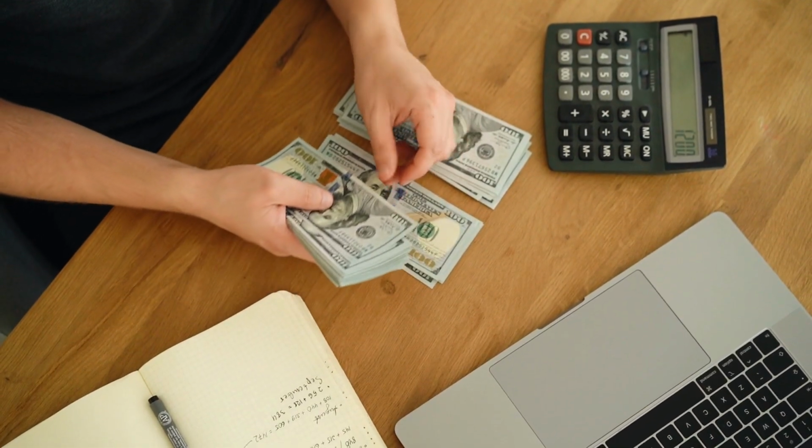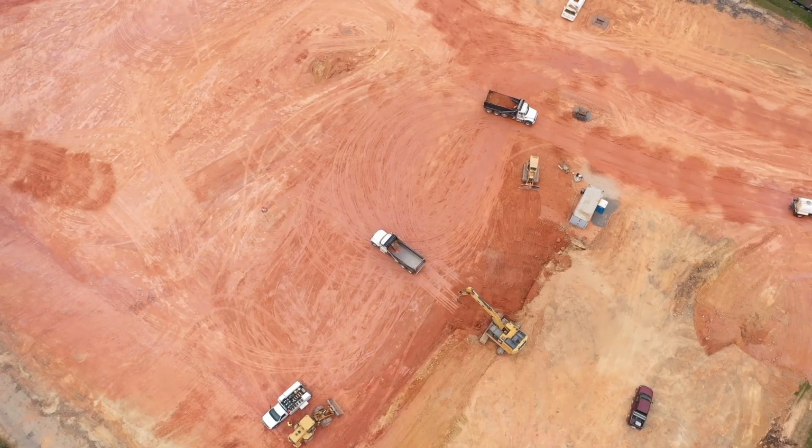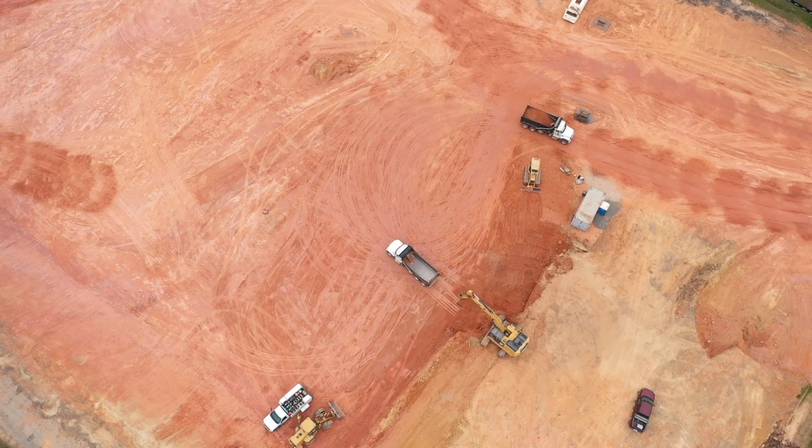Then there's property taxes and insurance. Is the home in an area where a special project might start to happen soon? And if so, is there a special assessment coming up on your property taxes? That could make the home more expensive.